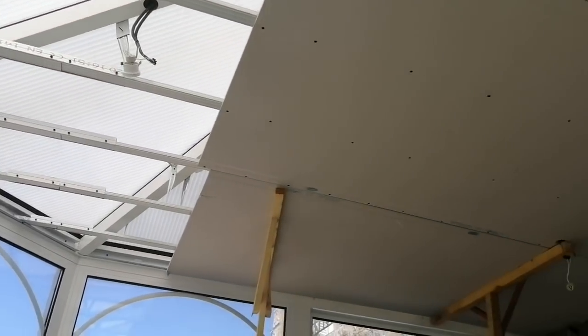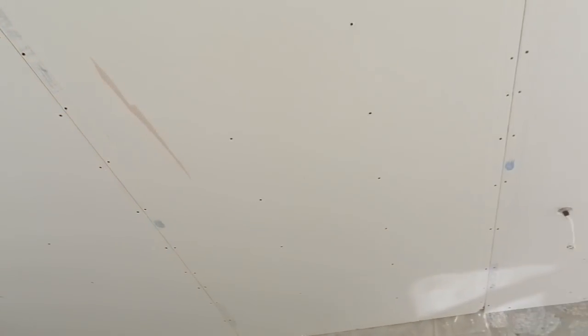Okay, day two. And we're just getting the board up. So we've got three of the large boards up. We're just on the last full panel.